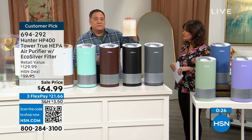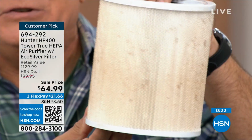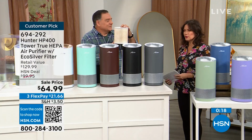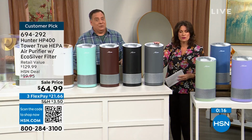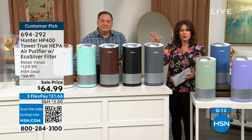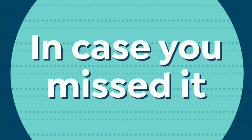By the way, that's what the filter looks like after it's been used, that HEPA filter right there. That's how you know it's time to change it. It'll tell you as well, but that just shows you it's working. It's going to work in your home too. Thanks for being with us, Alice. Absolute pleasure. All right, stay in the ordering process for this. Pick your color, and you might pick up those extra filters.